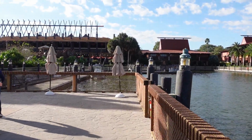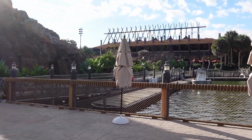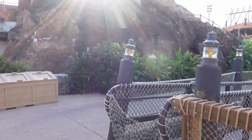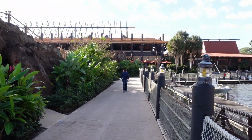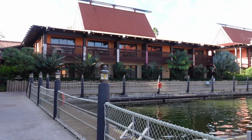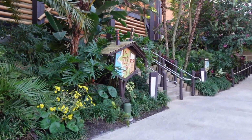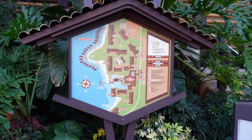They usually do rent out pontoon boats, although I think per COVID right now, that service is currently not happening. But if we keep going ahead, we're actually gonna reach Trader Sam's Grog Grotto, the very famous, the very cool bar here on property. All right, just a look at some more longhouses. But if we go up these stairs right here and we keep going, like I said, we'll hit Trader Sam's, of course we'll hit Captain Cook's, and we'll hit the Tiki Terrace.